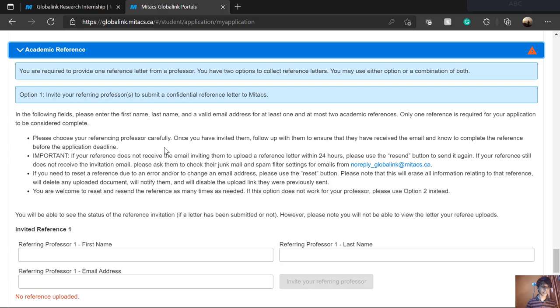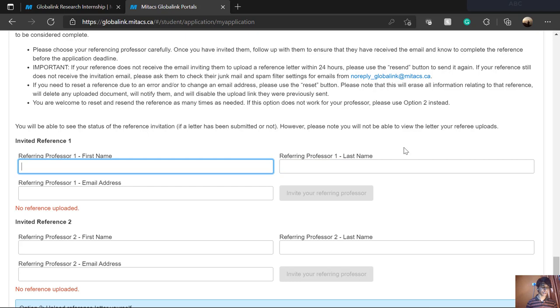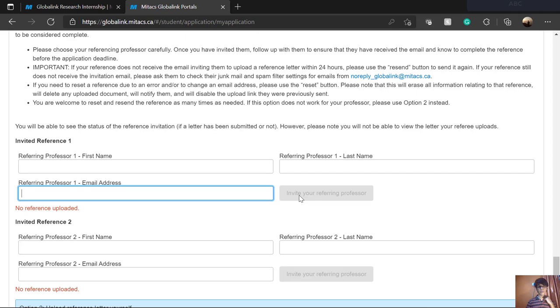So it will be a blind process, right? So make sure you contact some of your professors whom you already know and ask them if they can give you a recommendation letter. And there are some details that you need to follow. So you need at least one and at most two academic references. So minimum you need one, but it would be better if you get two.